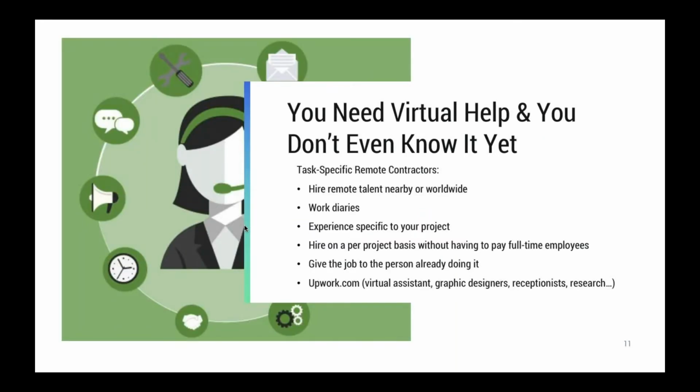So the first thing is you need virtual help and you don't even know it yet. One thing that all property managers are relying on, if they're scaling and wanting to scale, is being able to delegate projects and tasks to people. And it can get very expensive to have the amount of personnel on your salary and on your employee budget in order to get all of those projects taken care of. Well, in Web 2.0 world, there's a really unique tool that I want you to write down called Upwork.com.